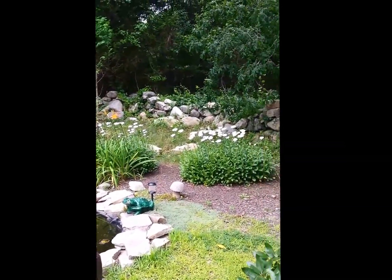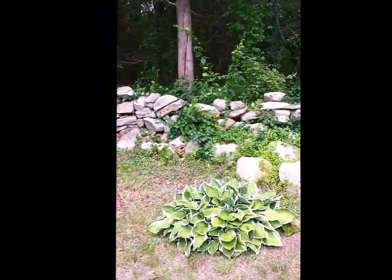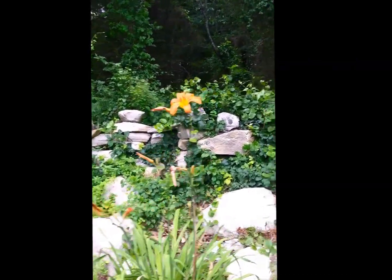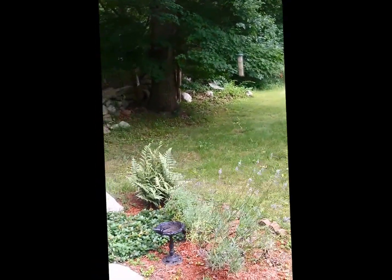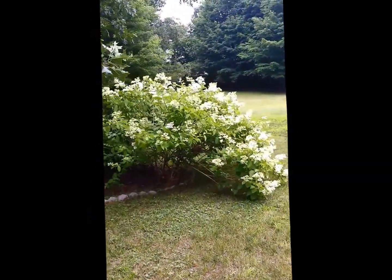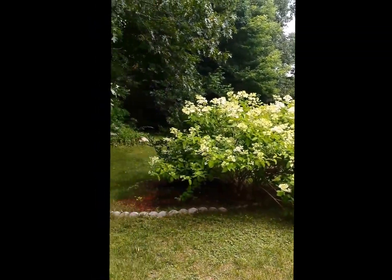Shot of the pond. Hosta, which loves this backyard. More lilies. And also a little garden of lavender, which the bees love. A hydrangea that is really big. I'll have to prune it in the fall.